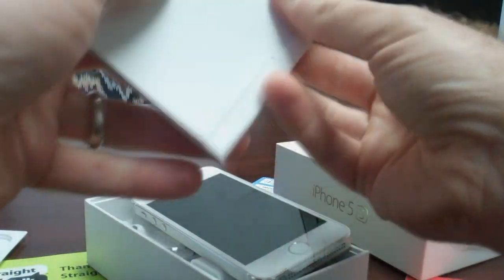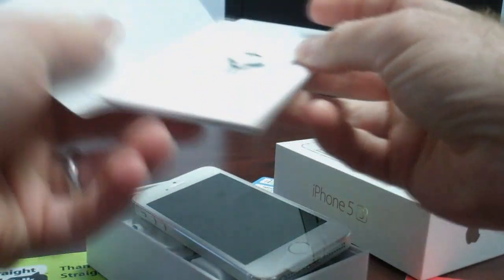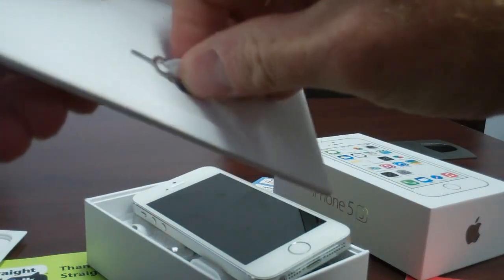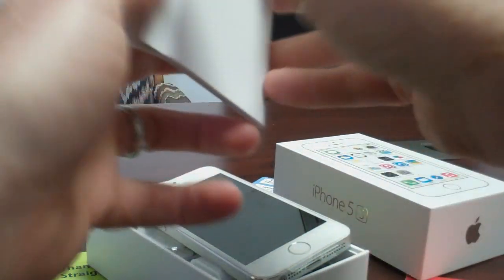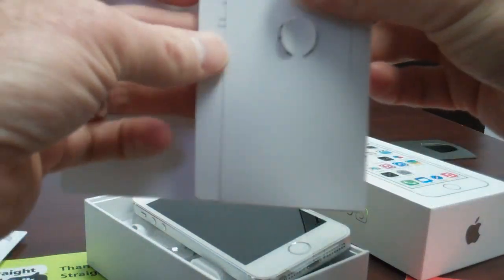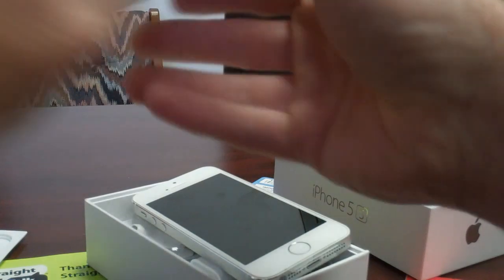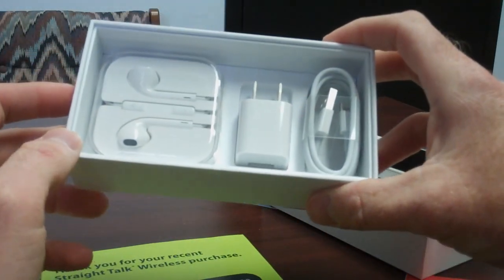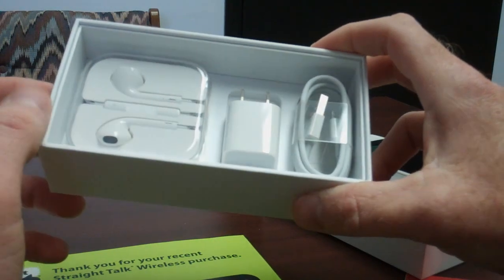In our package, just like all of the other iPhones, SIM removal tool, which I'm going to go ahead and remove. I'm going to need that in just a minute. Standard directions, but also, of course, your iconic Apple stickers right inside there. And of course, also comes in with the EarPods, power adapter, USB cord.